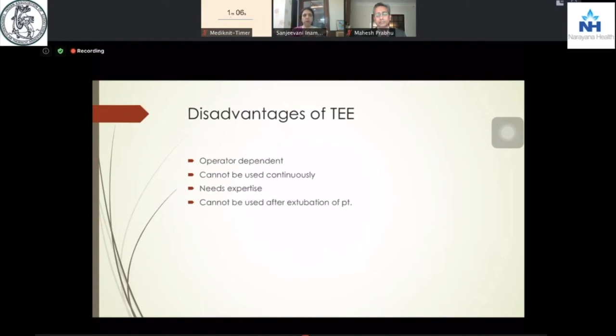And most of the centers are not equipped 24/7 with someone who can actually perform an echo and give you results of an echo. And also you cannot use a transesophageal echo after extubation of a patient.